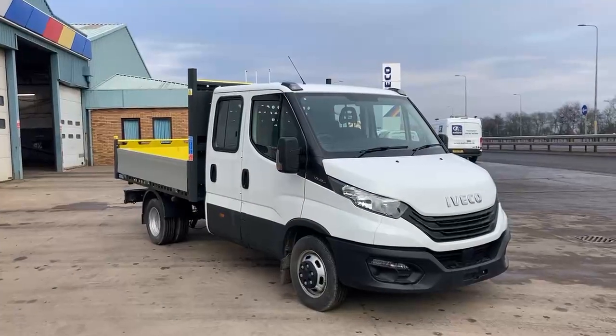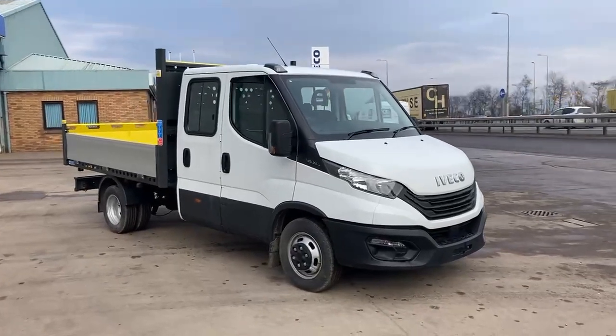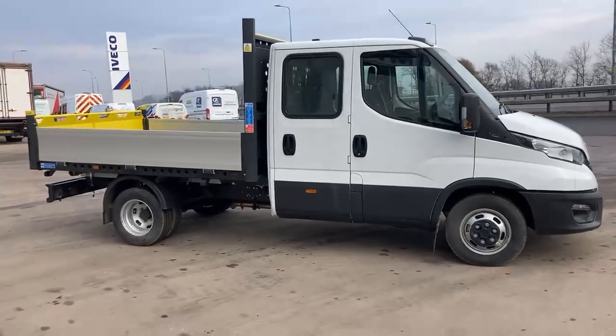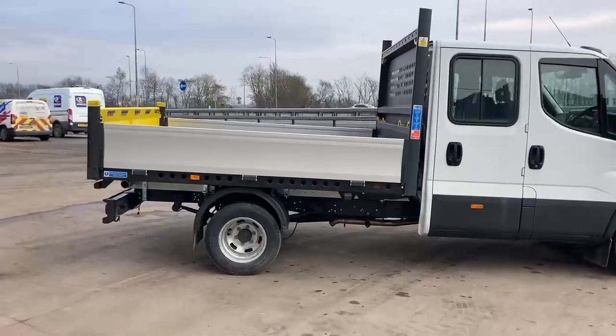So this vehicle is plated at 3.5 tonne gross vehicle weight. It's a 2.3 litre engine, 140 brake horsepower. But this vehicle has a staggering 7 tonne train weight, so if towing's your thing, you'll get a 3.5 tonne towing capacity on this, no problem at all.